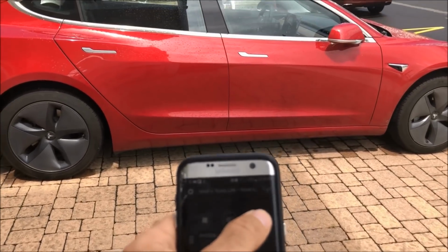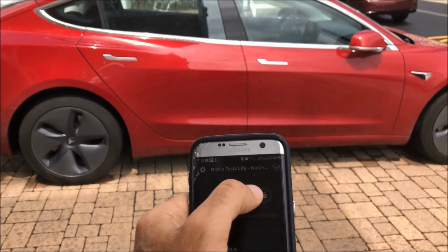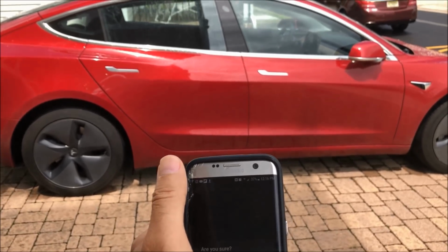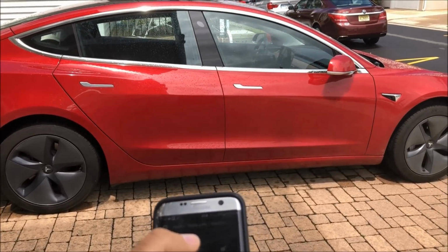Here is the lock unlock chime. One chime for locking, and two chimes to unlock.